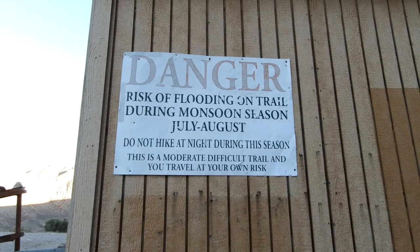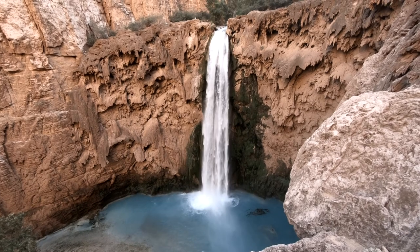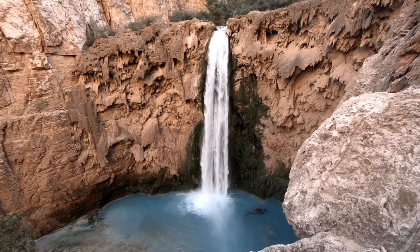So the monsoon season is from July through August. Make sure you check their website a few weeks and a few days before you go. The water temperature is going to be around 70 degrees the whole year. And the beautiful water color is due to the high concentration of limestone that flows through that area.